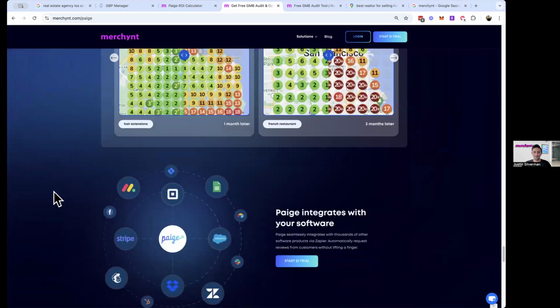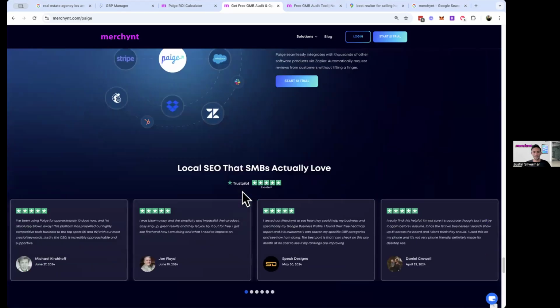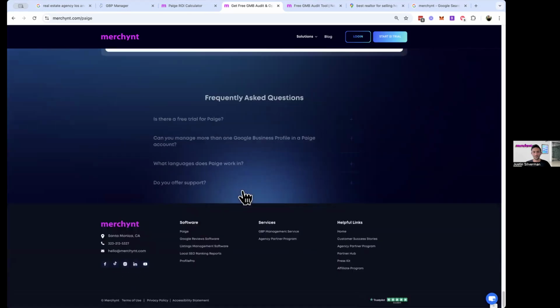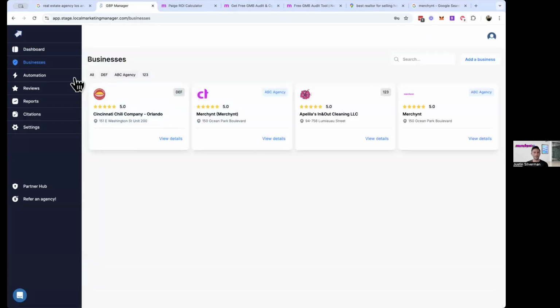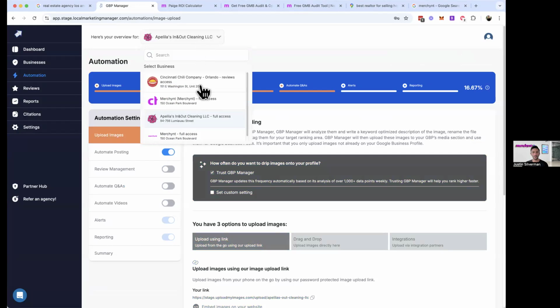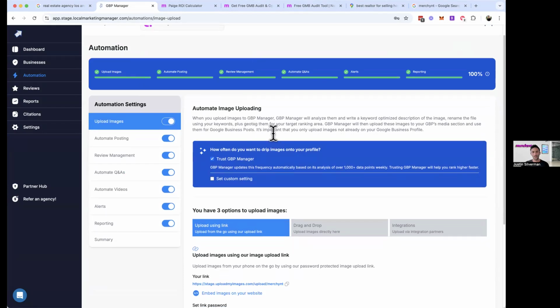All right, and then it can also integrate with your software for review requests. So we can get to that as well. All right, so let me show you what it looks like. When you're onboarding, you're setting up a bunch of automations, and it only takes about 5 minutes to run through, maybe 10 if you really want to take your time.